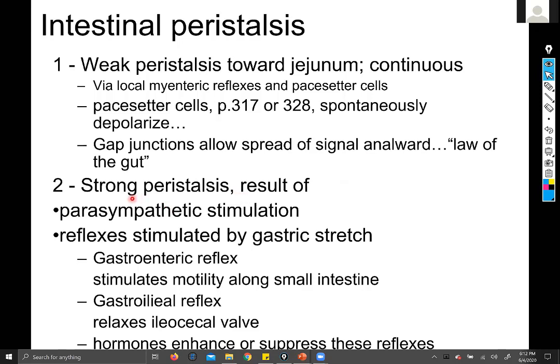Strong peristalsis is, unsurprisingly, regulated by the parasympathetic nervous system. So remember from chapter 16, we said parasympathetic is rest and digest, emphasis here on digest, and sympathetic is fight or flight. So you would expect to see strong peristalsis in response to parasympathetic regulatory stimulation, and you would expect to see suppression of that stimulation via sympathetic innervation. So, one of the first ones of these is reflexes stimulated by gastric stretch.